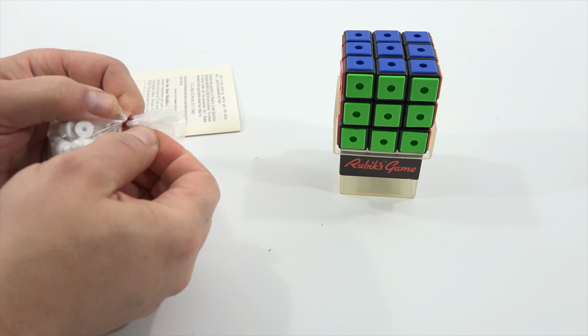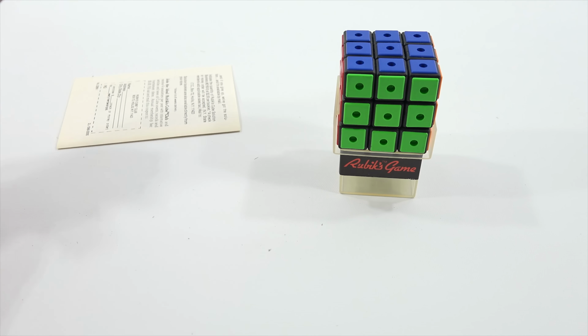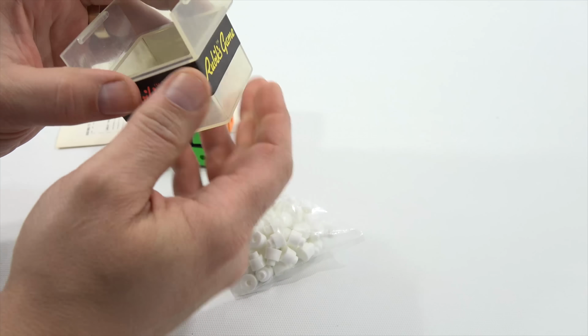I guess I don't completely understand the concept of the game just yet, so we will see if you get one twist. All right, that slides out. Let's put all our pegs in.